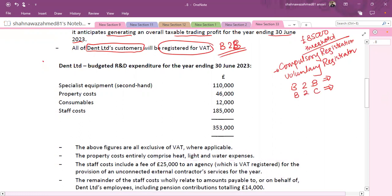Now see, budgeted R&D expenditure, specialist equipment. Now this is a capital expenditure, and on this capital expenditure, this extra 130% expenditure rule is not applicable. Property cost 46,000, consumables 12,000, staffing cost 1,85,000. So we have to check staffing cost as well, whether this rule is applicable to staffing cost or not.